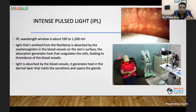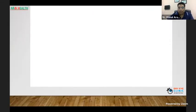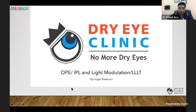Also, the heat is locally absorbed. This local absorption of heat induces melting of the secretions of the meibomian glands, and hence leads to opening of these glands. Mind you, one more thing that I would like to tell you is that we cannot do IPL for the upper lid. You can only do this for the lower lid. This is a small video representing how we do it.